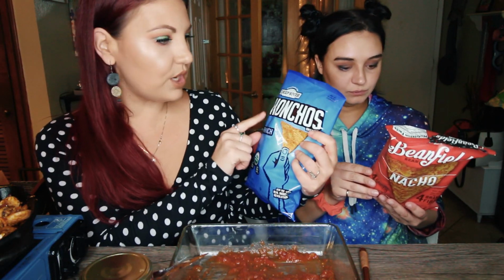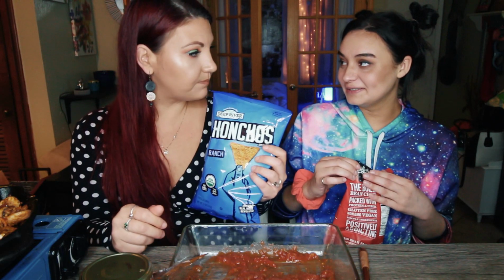I'll get it later. For the chips, y'all, we are going to be using, okay, these are Dorito knockoffs. I swear to God, but they're so good. They're vegan. This is Deep River Honchos chips in the ranch flavor. These are vegan, and they are the most similar thing to Doritos I've ever had, and they're so good. I actually hate Doritos, but I hate everything else. But mixed with this, I think it'd be good. Oh, it's probably really good.